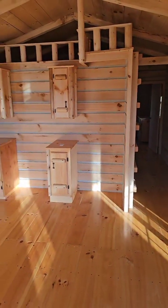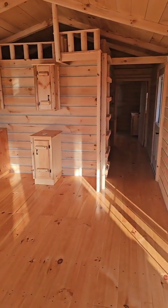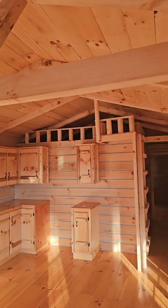Let's go. All our cabins have a space for a bathroom. Yes, no outhouse necessary, guys.